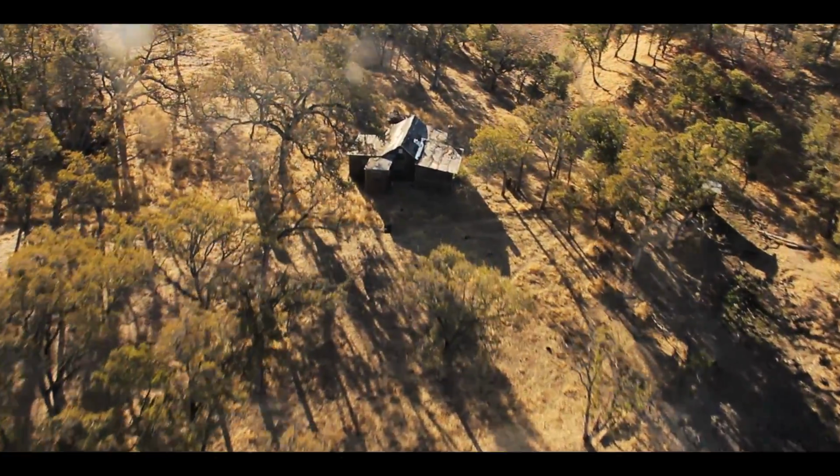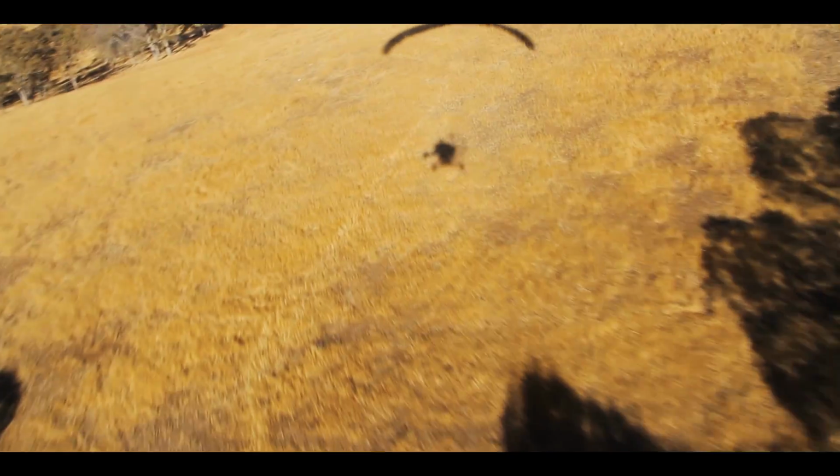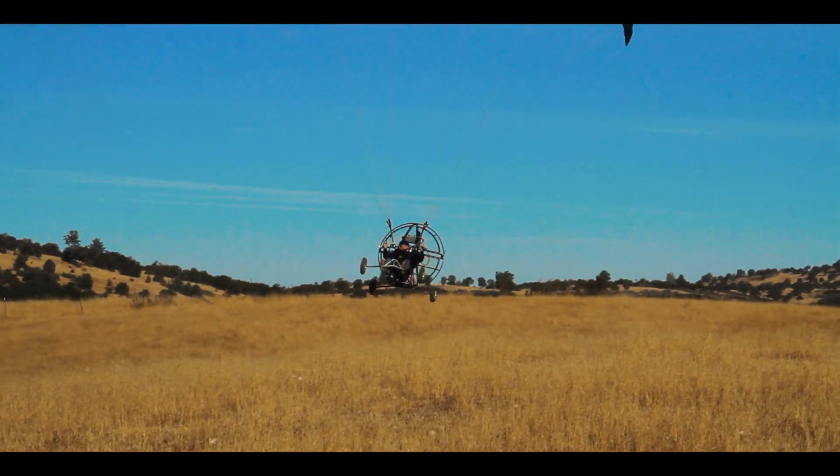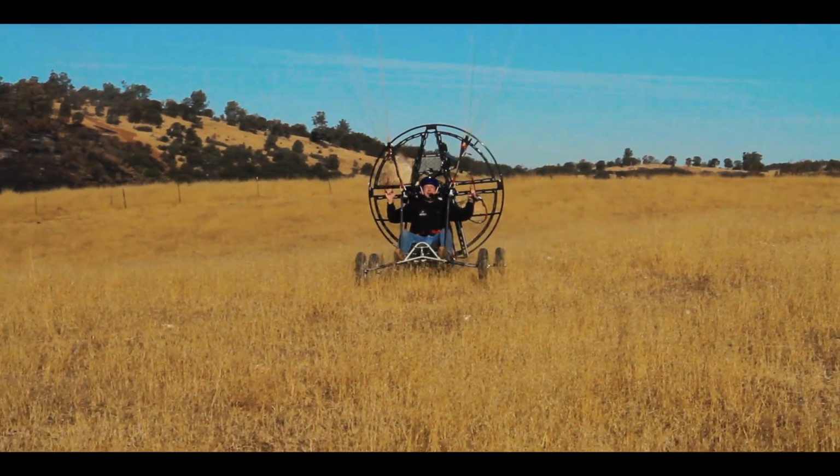Hey guys, did you see that house? We just passed over it. It's to our left. Let's go check it out. Okay, circling around. Sounds good. Not bad, amigo. Looking good, looking good.